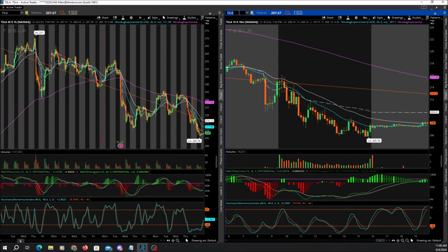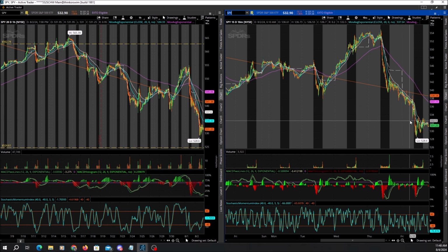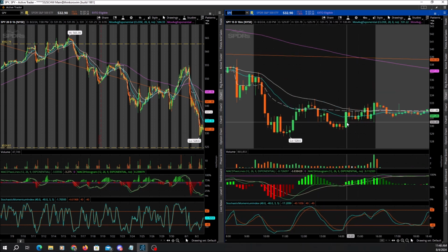Then I ended up playing SPY when it was cheaper at the end of the day. I played calls. My son's awake, so I apologize for that. I took calls at 3:25, which is right here when it got through VWAP. Actually, it went through VWAP right here. You can see the tops of these candles at VWAP rejecting. This is 1, 2, 3, 4, 5 times.